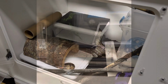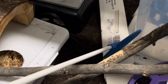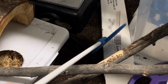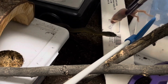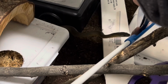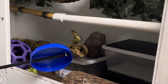Next, we're going to take a look at one of our Liasis fuscus, a water python, and this is Soval. Soval is targeting out of his hide and over towards one of his branches. He is black, so I realize he's a little bit difficult to see against the substrate, but you can see him there once he crosses the threshold of that white cardboard box. He does a great job moving right towards the target. It's great to be able to target them out of hiding, and I'm very proud of him.